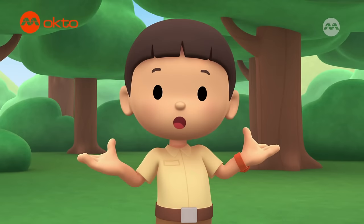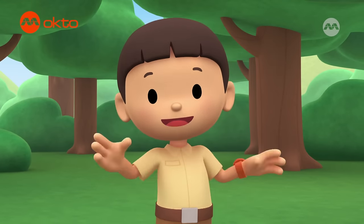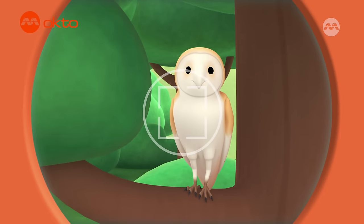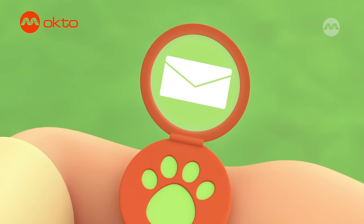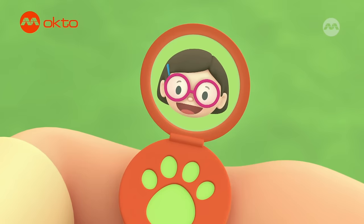You know what we should do? Let's take a photo and send it to my sister Katie. She is also a junior ranger. Hi, Katie. We found a strange owl in the garden. Hi, Leo. I've received the photo, but why did you say it's strange?